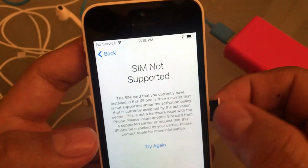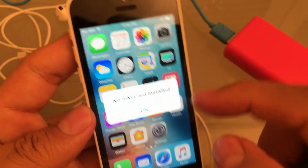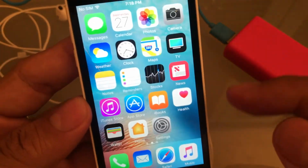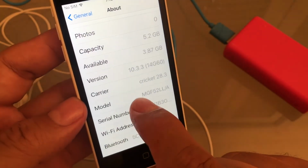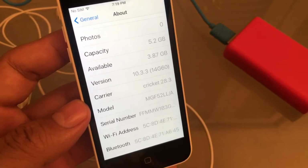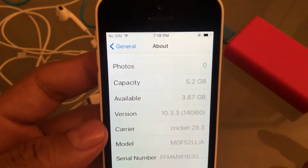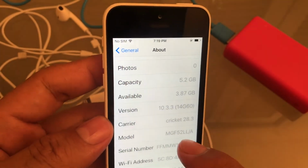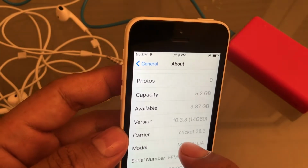It's a T-Mobile phone. And once we take out the Cricket SIM card, we can go back to access the phone. And look at that, guys. This is important. Go to settings. What is this? Carrier Cricket. So some people can believe that, oh, this phone says Carrier Cricket. That means that it's unlocked for Cricket. No. Here you're gonna see whatever last SIM you put on the phone. Here you're gonna see it.